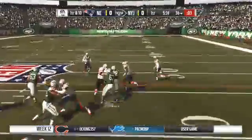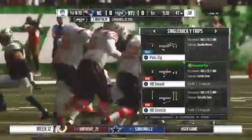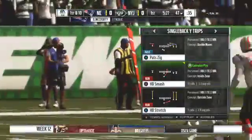Down to go. Now they'll run it on the toss. And he slips up past the 45 before being tackled. It's another 10 yards on that one and another first down.